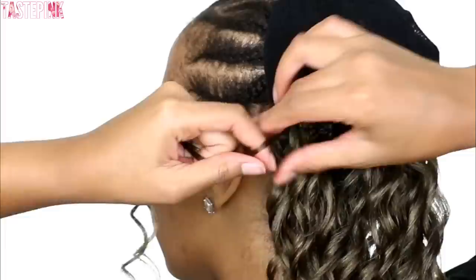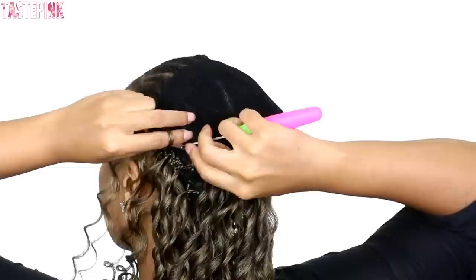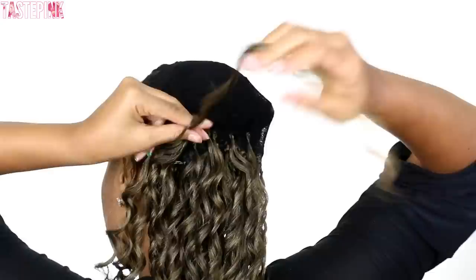You guys can see I'm very strategic when I am installing the hair. Believe it or not, at around this point I was at about 2 packs of hair. The hair is very, very voluminous and it works in your favor so that you aren't installing too much hair.